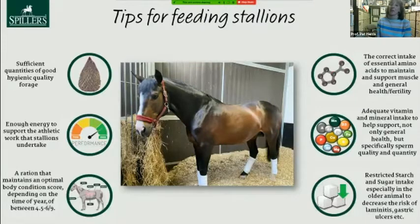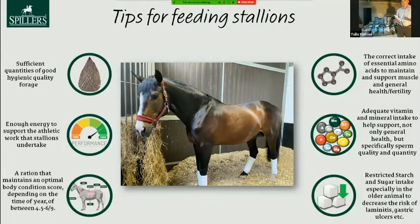So those are the ones that need good quality forage, protein with those essential amino acids, and then this balancer to make sure you've got your vitamins and minerals that help sperm quality and quantity. And as I said, the restricted starch. So I think those tips that we've picked up in discussion are highlighted here, and the stallions you're feeding are exemplifying this pattern in these tips.